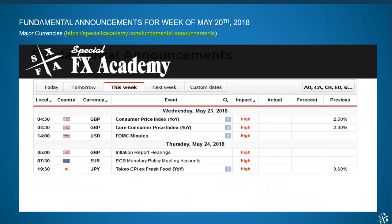And then on Thursday, we have inflation report hearings out of the United Kingdom. We have the monetary policy meeting accounts out of the Eurozone that same day. And we have the consumer price index, excluding fresh food, coming out of Japan that evening. So all in all, a very light week for fundamental activity. Nothing like the non-farm payroll or interest rate announcements. Nothing major coming out. But we'll see if any of these gives a little bit of a kick to the market on the day they come out.